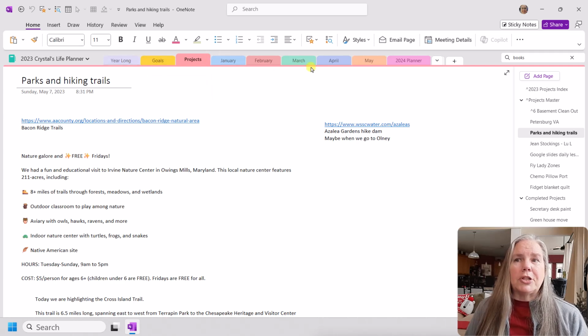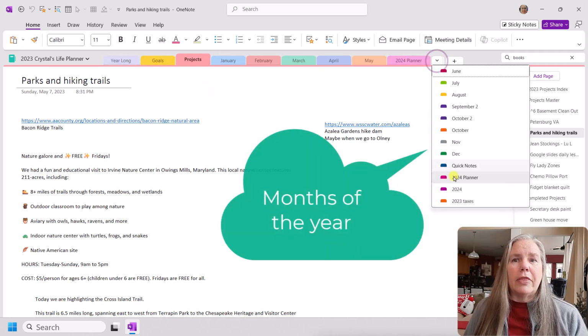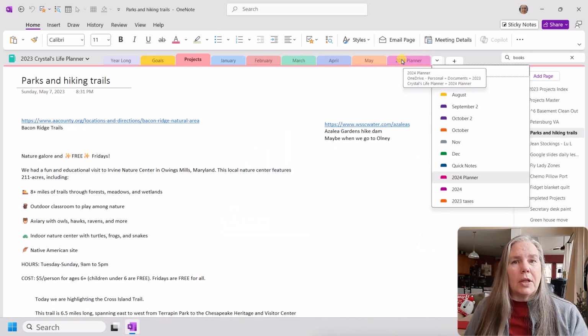Year-long stuff, goals, projects, and then every day of the month. And then also I set up a section for what I wanted to include in my 2024 planner. Okay? All right.